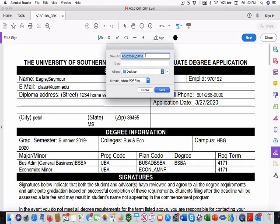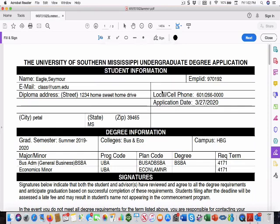And you're going to save this with your W plus your ID number, your student ID number, and the semester you are graduating in. So I picked that we were selecting the summer graduation, so I'm going to put summer. And then I'm going to save that. Make sure that the format for your file is listed as a PDF file. That should be the default for Adobe Acrobat. But just make sure. Then you're going to save that file.